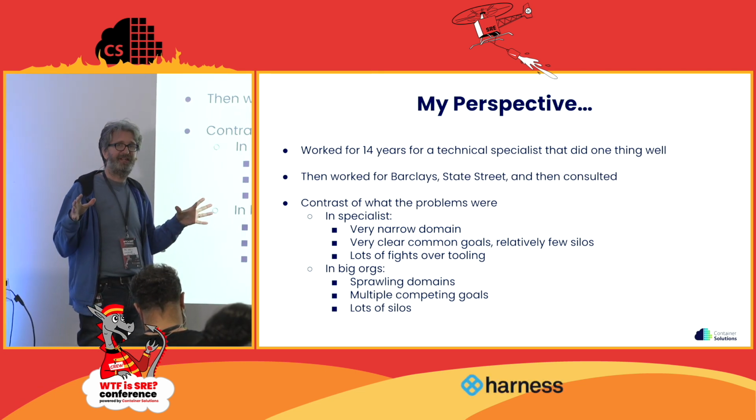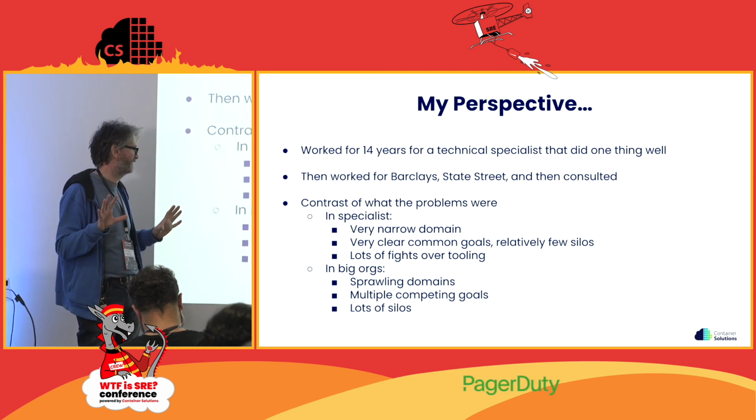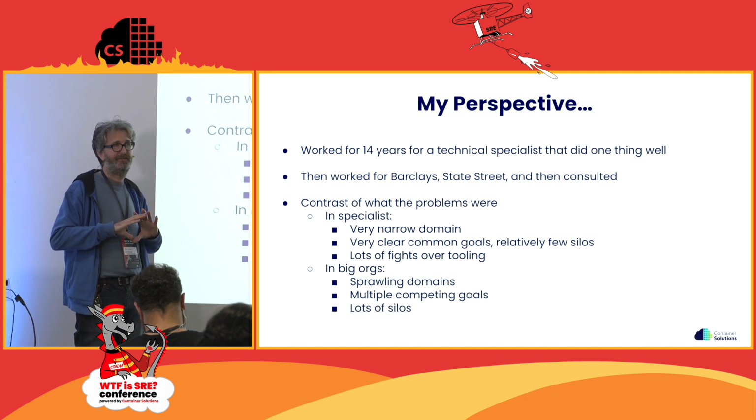All these different groups have many different goals, many different interests, many different motivations. And so you get a lot of silos, and that goes even within, say, infra. You're going to have many competing groups who will have different interests and motivations.